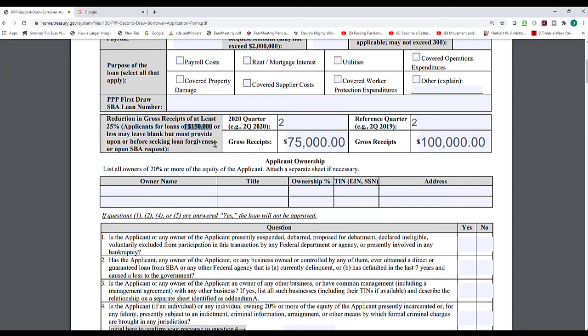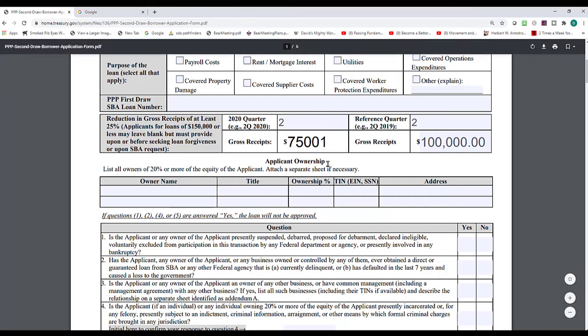So what I'm saying is don't take this for granted and do it just because they say you can. You better have it covered, because I don't know what the penalties are going to be if you lie on this. But we've seen stories all last summer where people were doing things they weren't supposed to and ended up on the news, and we don't want you or your business to have that issue. So make sure that it's 25%, because 24% won't get it done, right? You can't have, watch this, $75,001. You don't qualify, okay? So don't take this lightly.